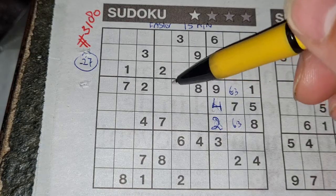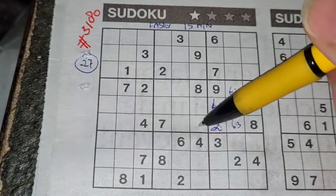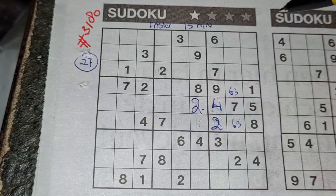Okay, so we have a 2 in this column, a 2 in the middle column. So in the column next, the only two places for the 2 should be here or there. We see there 2, no 2 there, so 2 should be here.